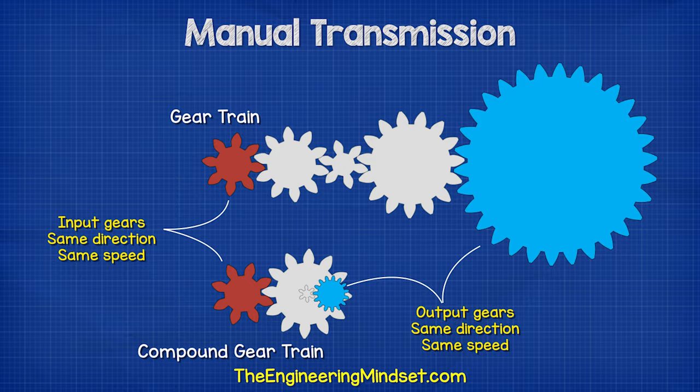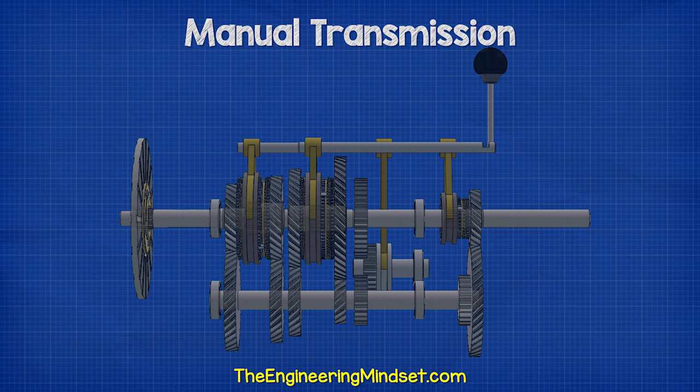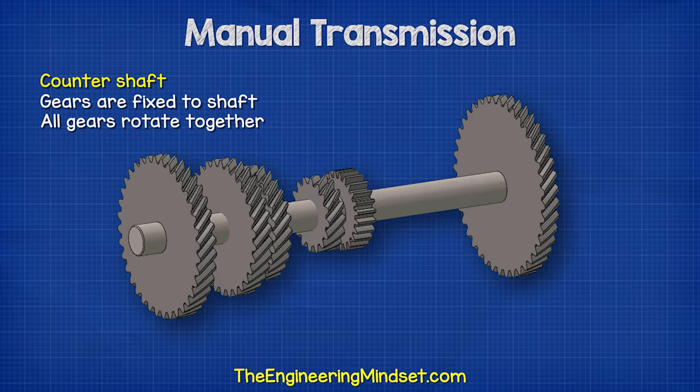First of all, we have the main housing. This will protect all the internal components and hold them in place. Looking inside, we have the input shaft, the output shaft, and a countershaft. A number of gears are fixed to the countershaft. These will therefore all rotate together.